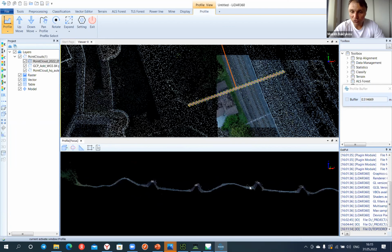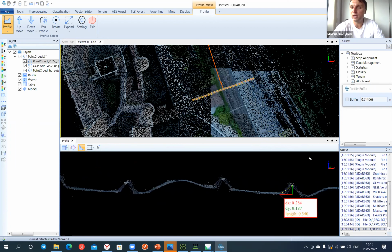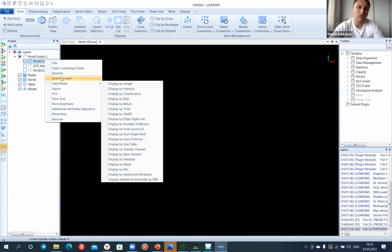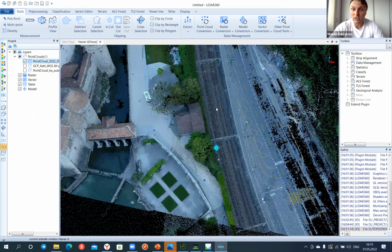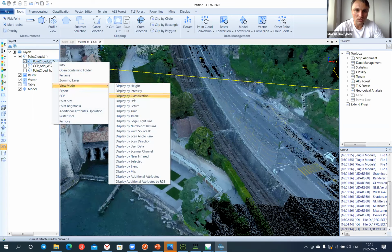This one, it's a point cloud of the railroad. And we can definitely measure the position or altitude of the rails as well, as we are able to vectorize not only buildings or roofs or roads. We can vectorize. I will create it like this one to show you.